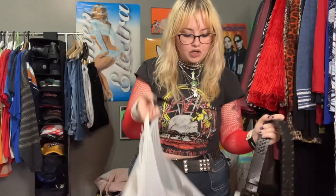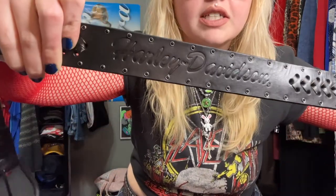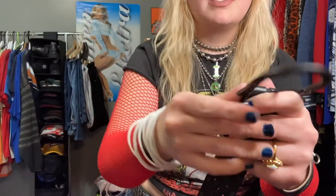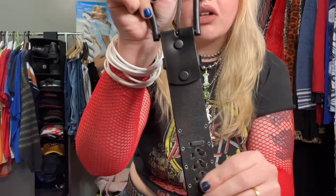Okay, so I got a thrift haul for us. I went to a local small thrift store in my area and a Salvation Army. And first, I got a few belts. The first one is this really cool corset stitched Harley Davidson belt. And the belt buckle has these black rhinestone details on it. It's a really nice quality belt too.